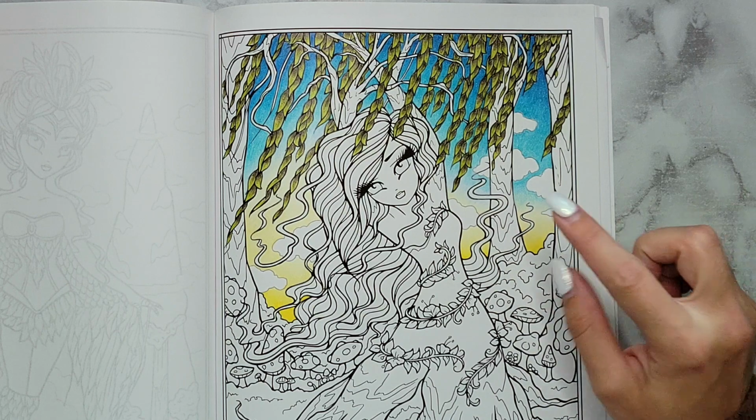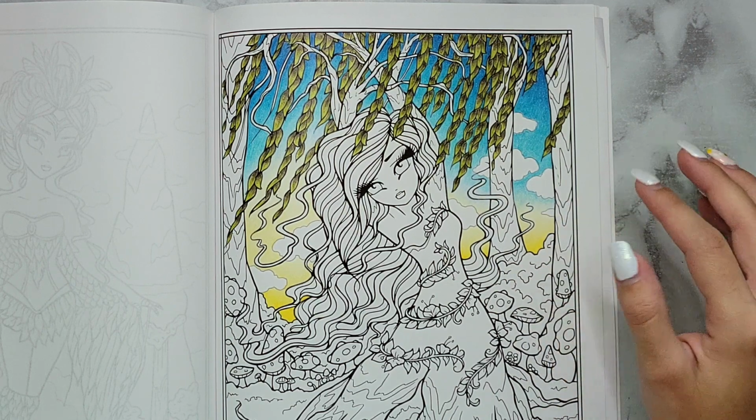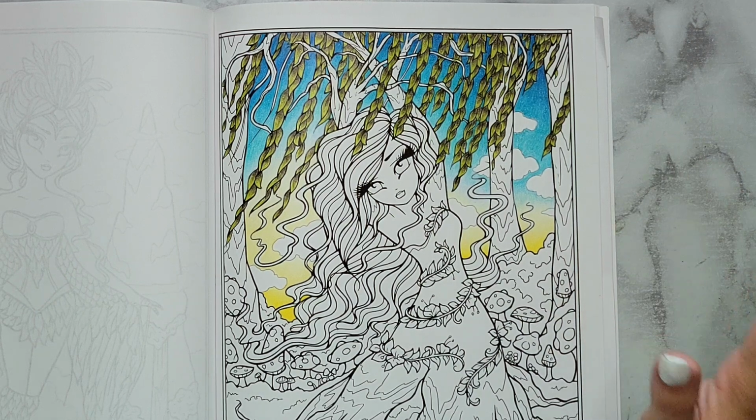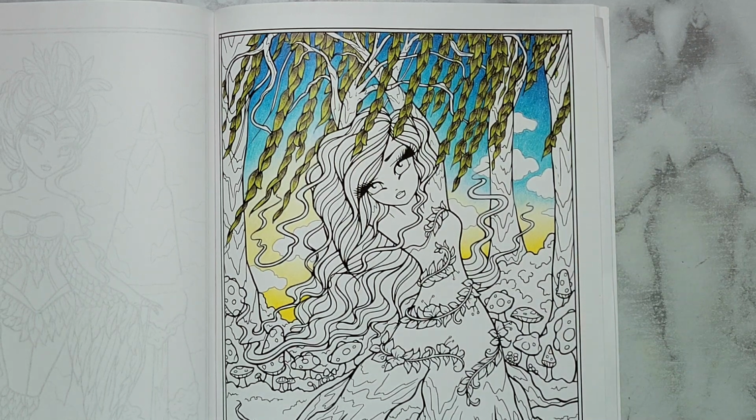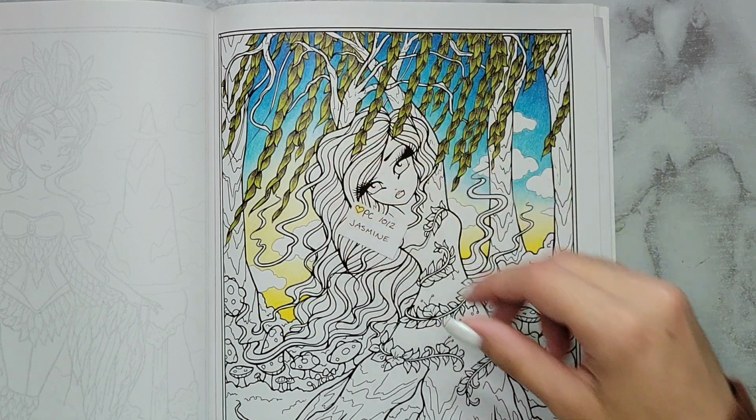So I decided I'm going to use the French gray for the trees. So it's a little bit more of like a brownish gray. So it's actually kind of in between the brown and gray that I was thinking about. And I never used the French gray, so I think that would work out very well. Let's start with the clouds.